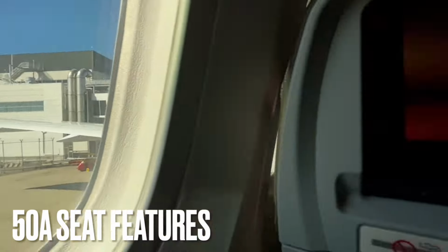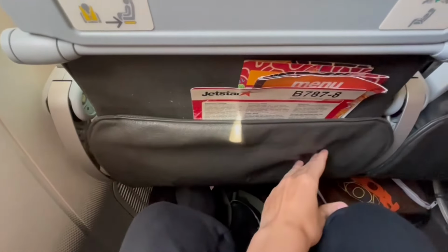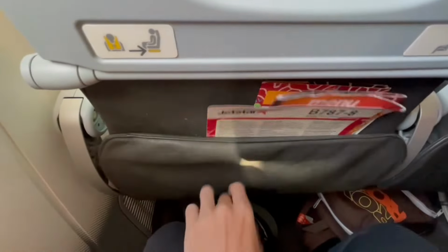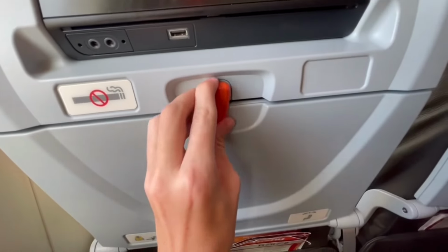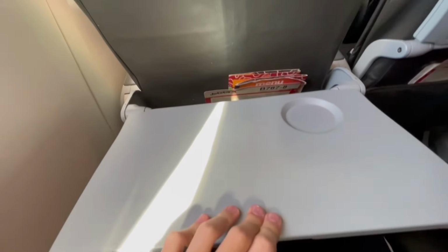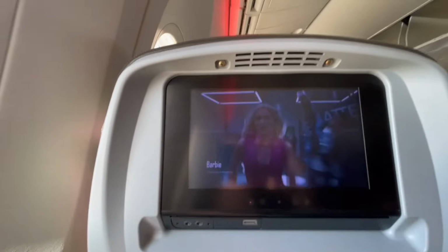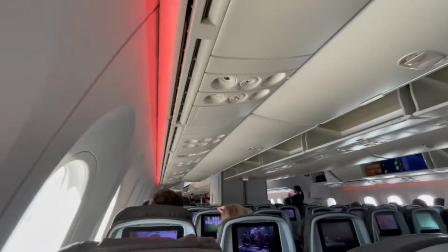So now it is time to go through the seat features. You have pretty good leg room, but not great, but at the end of the day it is Jetstar, so definitely more than I was expecting. A seat pocket in front of you, dimmable windows, a tray table that folds down and extends back and forth, which clips right back up, a pretty big in-flight entertainment screen, but you do have to pay 15 AUD to get access to that.